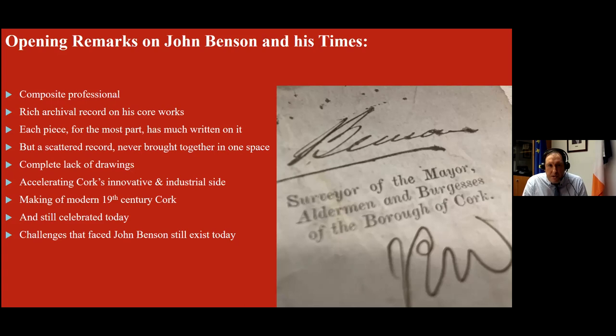Hopefully by the end of the presentation, the two words that will come into your head will be composite professional, or certainly professional. We're very, very lucky with John that we've a rich archival record of his core works that have survived. Each piece, for the most part, has much written on it, but it's a very scattered record. I mean, there is no book on Sir John Benson. There is no YouTube video on John Benson.